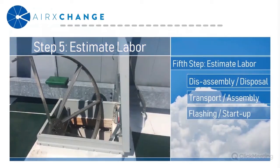The transport and assembly of the new component usually takes 1 to 2 days to complete with 2 people. Once again, the new component may come completely assembled or broken down into pre-tested sub-assemblies that are assembled on site with common hand tools.